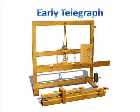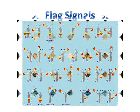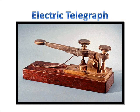Some form of a telegraph system has been in existence since the middle of the 17th century, when flag signals were introduced by the Duke of York, Admiral of the English fleet during the Dutch War of 1665. This method of telegraphy allowed ships at sea to communicate with one another, primarily to direct the maneuvers of the fleet. As time progressed, there were advancements in the flag signals, the introduction of a windmill-type signal system known as the semaphore, and later the introduction of the electric telegraph.